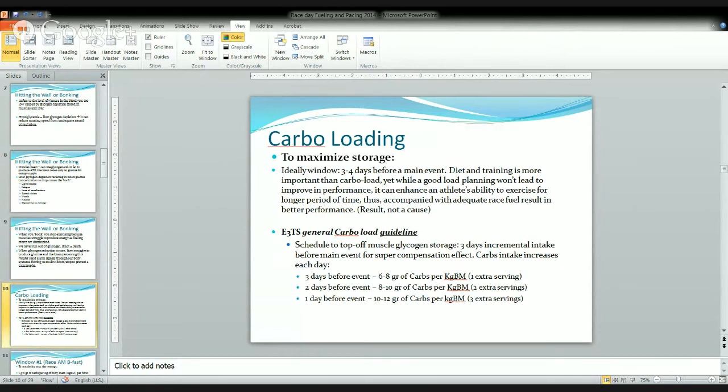So before the race, there is something called carbo loading, and this just refers to a physiological way to make sure that all the carbohydrates that you can store in your working muscles are topped off. Basically, carbo loading is a window in which you can increase your carbohydrate intake 3 to 4 days before a main event, and this is going to be supplemented when you are starting to do a little bit less training, the typical tapering that we all go through before a race.